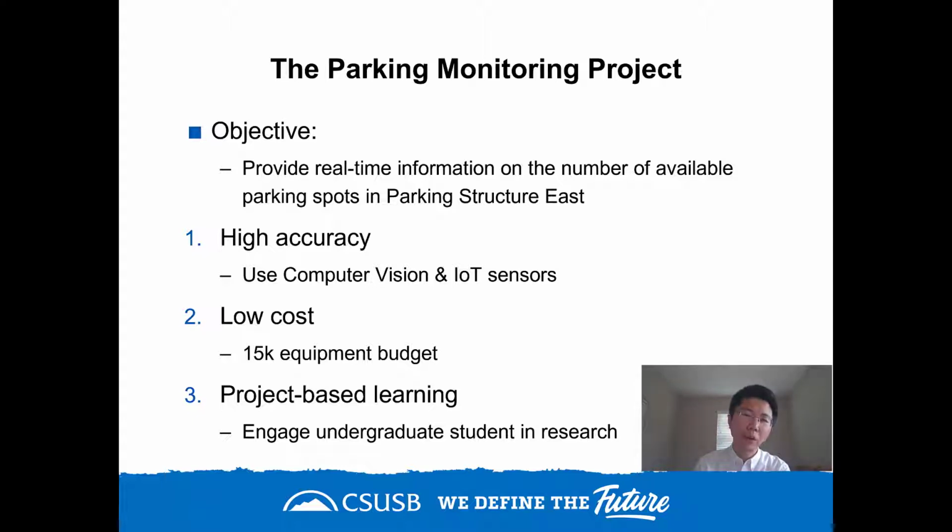We also set a few goals for this project. Firstly, we want to achieve a high accuracy in terms of counting the vehicles. We're going to utilize both computer vision and IoT sensors. Our second goal is to set up the system reliably, but also with lower costs. Our budget for the equipment is about $15,000. And finally, we want to involve students to work on this project. Specifically, this is a capstone project for our engineering students. Our idea was to engage our students in research and have a project to solve practical problems.